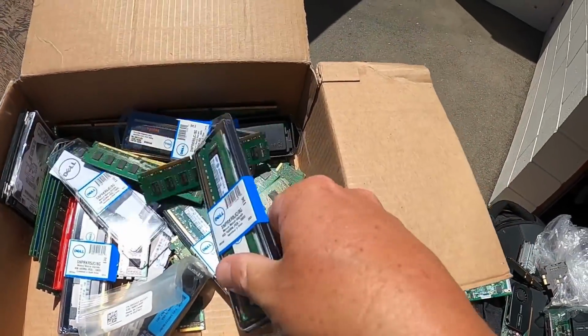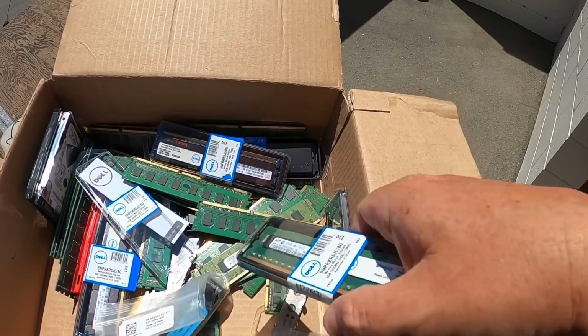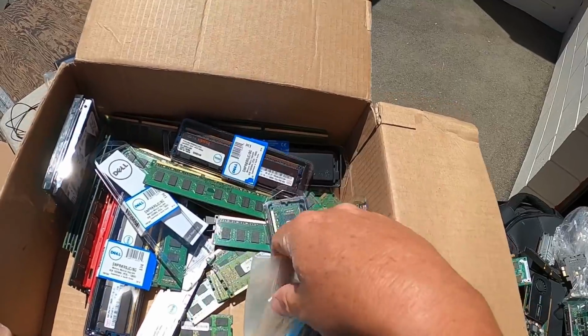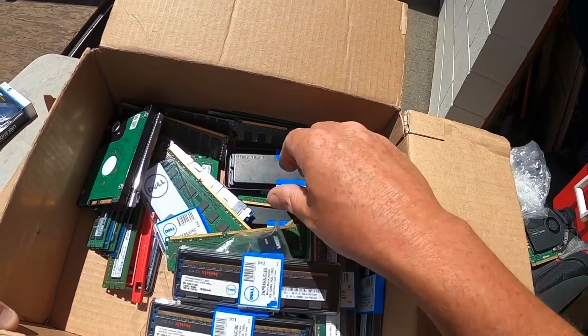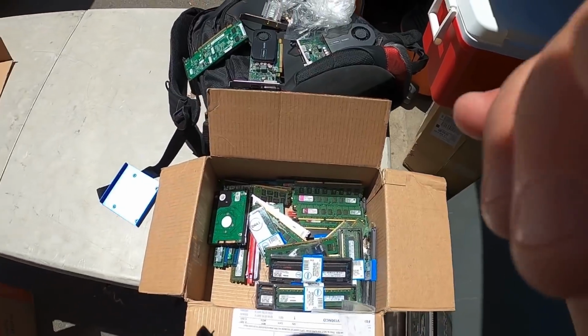What is this? 8 gigabytes of memory upgrade for a Dell. We got memory sticks. This is nice. I'm excited. There we go. This looks like a little bit of money here. What do you guys think?